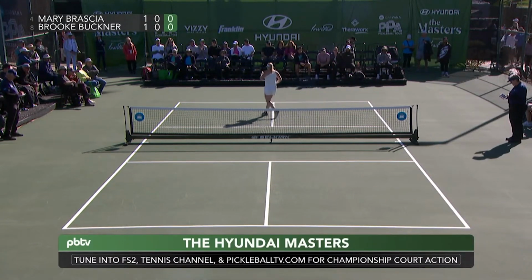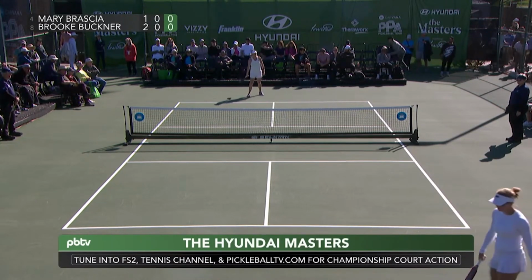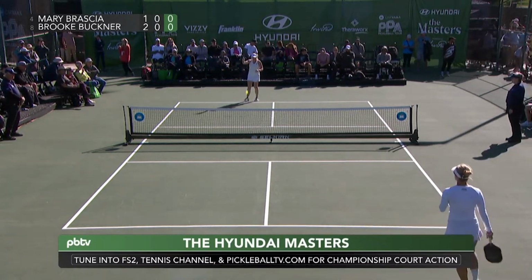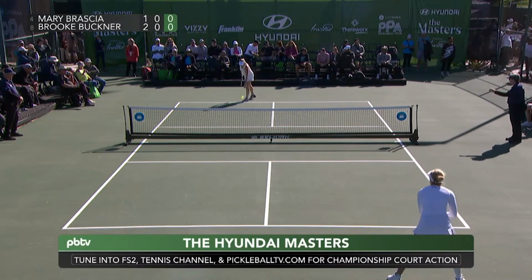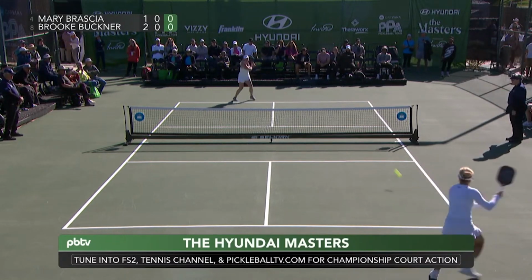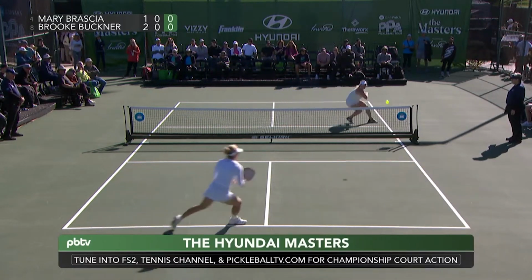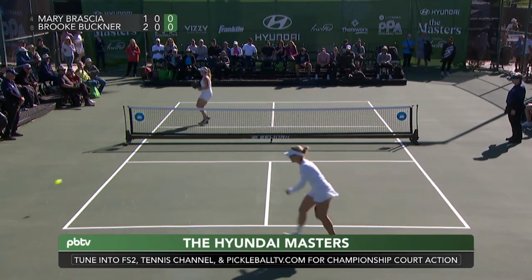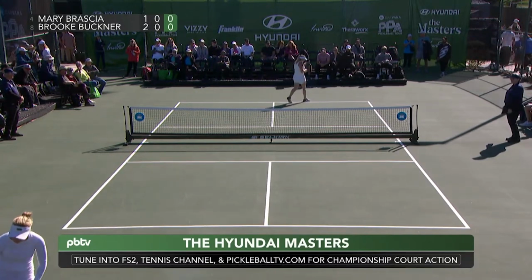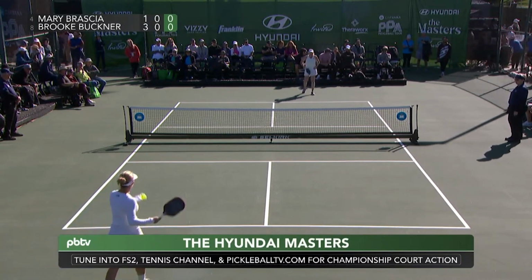And that forehand, what an angle there, Dave. So Brascia's got to realize that Brooke loves that forehand down the line, so she's not going to be able to cheat as much on her backhand side in this match. Let's see if she can identify that trend and stay to her right a little bit more than she has been. That's really good court coverage there by Brooke, anticipating that cross-court forehand pass by Mary.